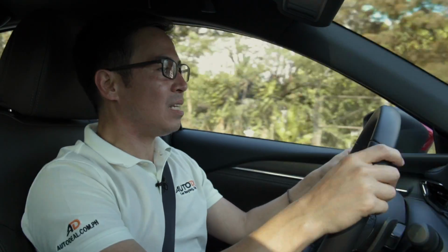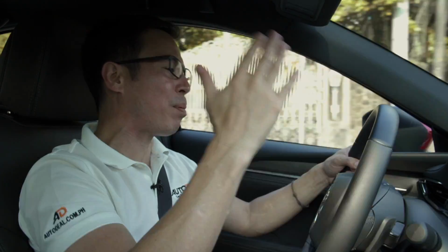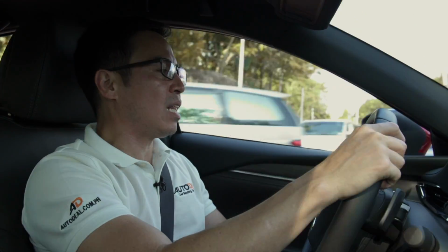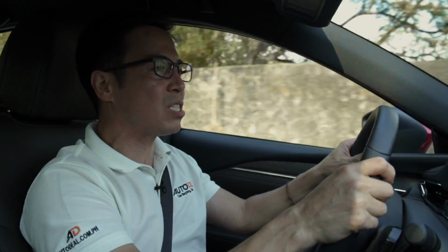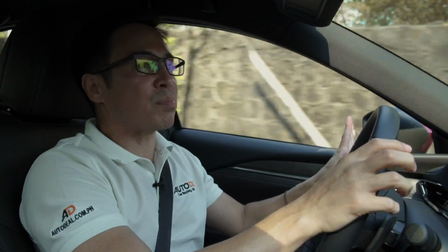And plus, the G-vectoring control of this thing, it's like it's a mind reader. Like it knows exactly what to do in every turn and in every corner. Whether you should plant your foot on the gas or plant your foot on the brake, the body just stays so stable. It's almost indescribable. Almost. Until you floor it and then the only thing that comes out of your mouth is ah!